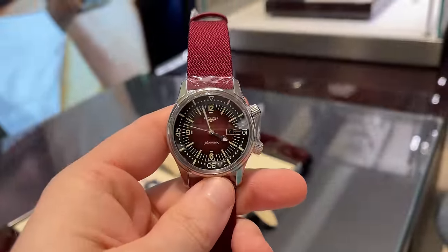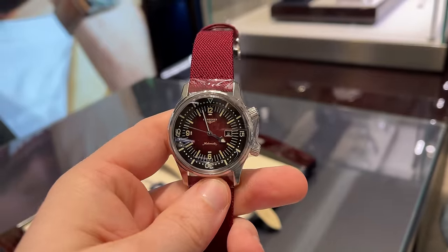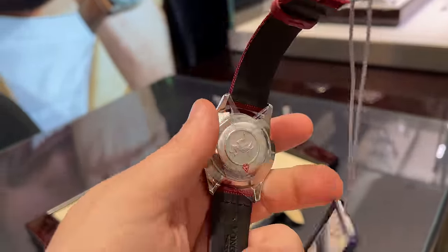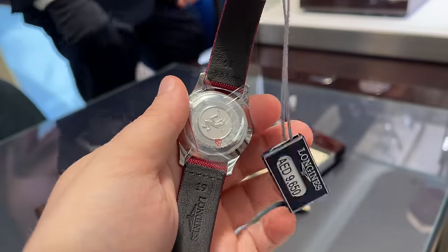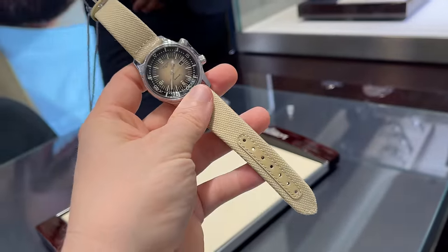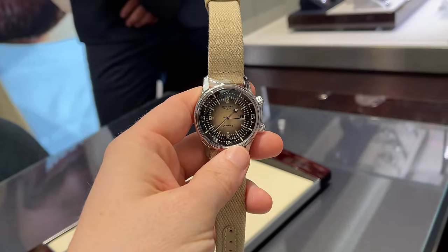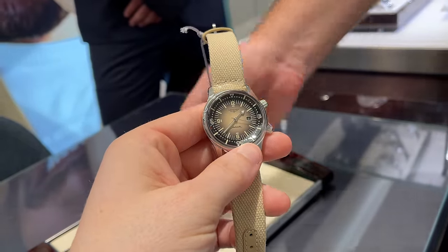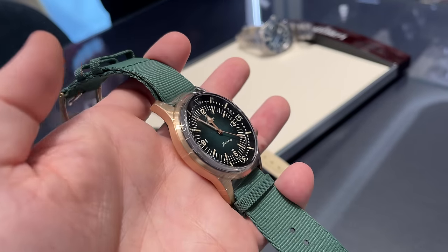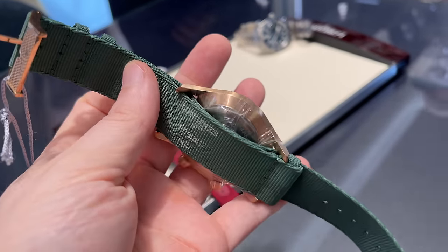The new Longines Legend Diver watches. These small ones come in 36mm, are about 12mm in thickness and have a fabric strap and a fumé dial. Very, very nice watches for a price of around $2,000. The red and beige one are my two favorites. In case you want one for a bigger wrist in bronze, Longines has this 42mm version.